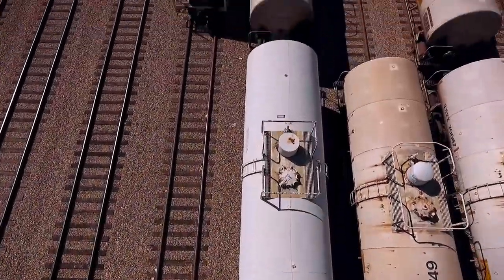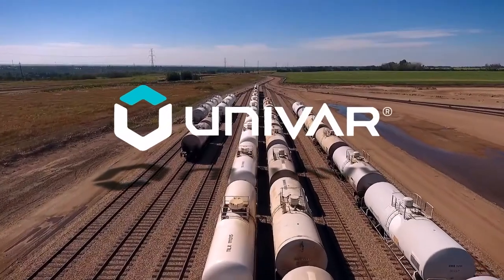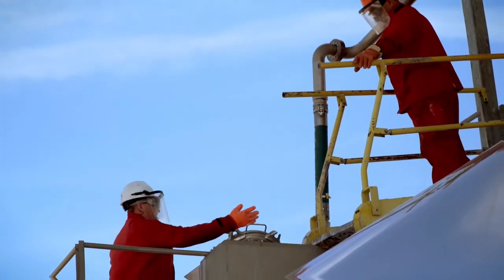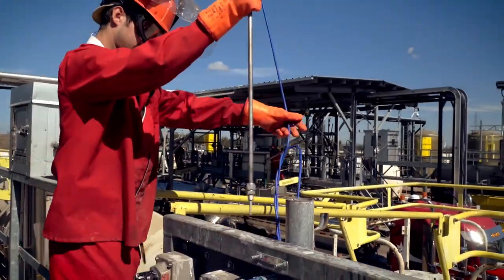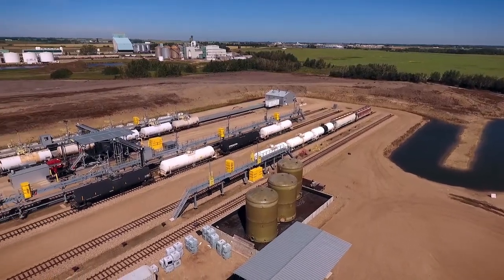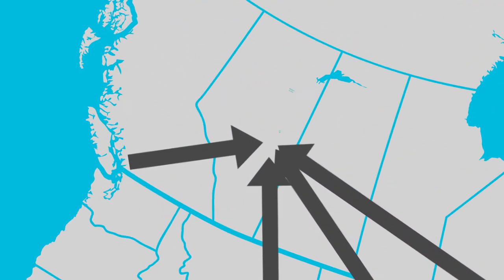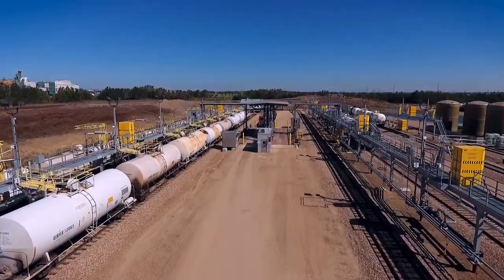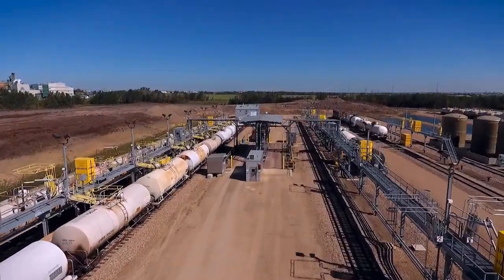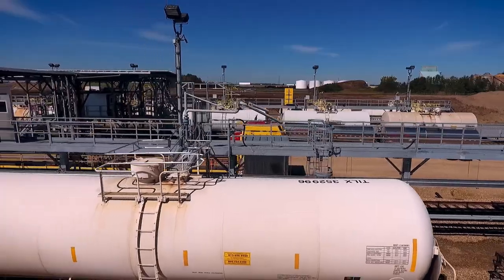Imagine a facility dedicated to the best possible service and experience for both customers and suppliers, where worker safety is top priority, the newest technology is integrated, there's room for expansion, and the same people are there from when the product touches down on Canadian soil to when it arrives at our customers' doorsteps. That's what we imagined when we created our Sturgeon Industrial Park transloading facility, and we made it reality.